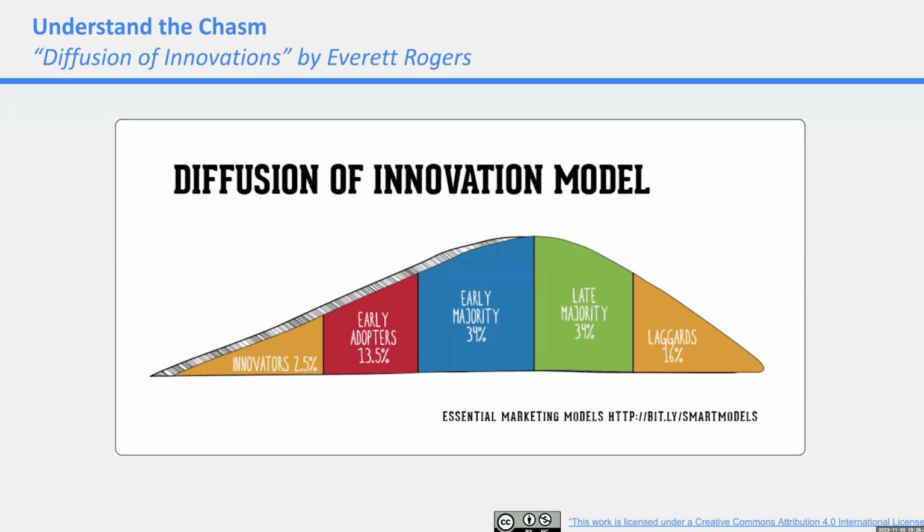One example that comes to my mind, a product which was able to capture the innovators and early adopters, but failed to capture early majority, late majority. Does anyone remember Google Glass? That was a very innovative product, fun product, very useful, but it could only appeal to this segment. It never was able to appeal to the early and the late majority. So ultimately, it failed, no matter how innovative it was, right?